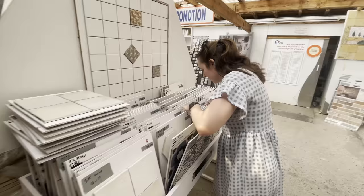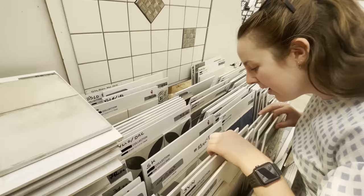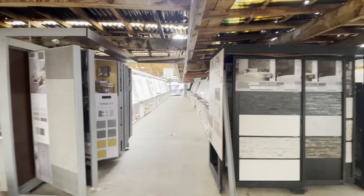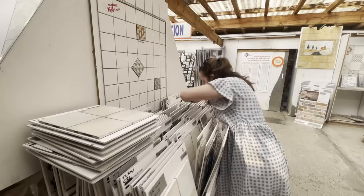What have you found there, Danielle? I found nothing yet, but we're just sort of looking and browsing to see if there are any grey mosaic tiles. Got plenty to choose from. Oh, so many. It's quite stressful. This is just a small portion, and we're just in the wall section at the moment as well, aren't we? There's a whole other side for the floors.